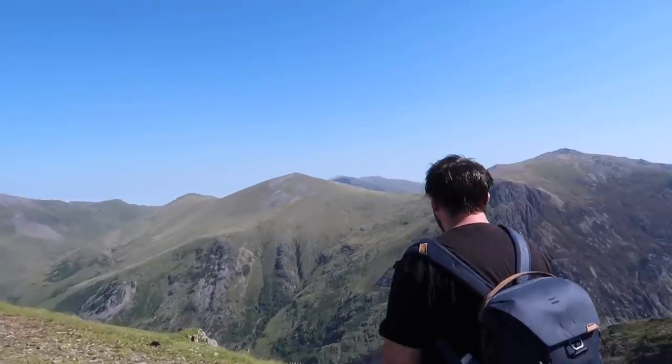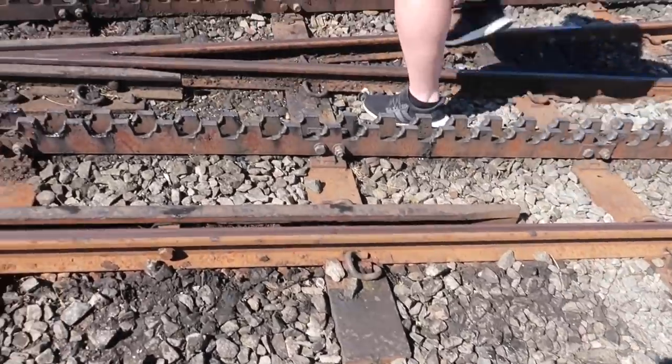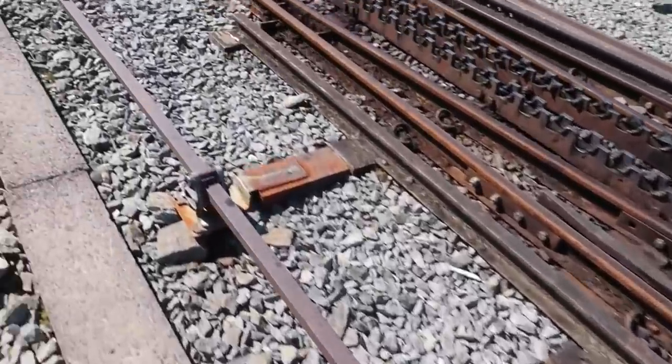Sam, don't go too far. Be careful. It's amazing. I love it. Yeah. I want to go up every mountain now. Yeah, me too. I feel like that's our new hobby. Yeah. Mountain climbing. As long as there's a train. Sam's just fearless. Me, I'm going to a part where there's less stuff to walk over.